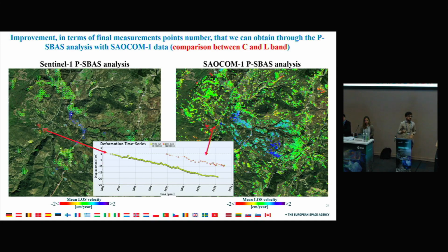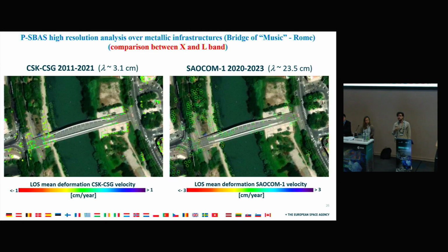In terms of deformation rate, yes, in the common pixels we can see that they are in good agreement with the Sentinel-1 analysis. So I don't need to convince you about the improvement of the coverage with L-band in rural areas, but actually we have an improvement for the distributed scatterers. But you can also improve the final measurement points for persistent scatterers. This is just an example in Rome.